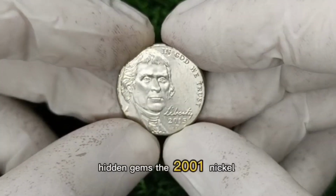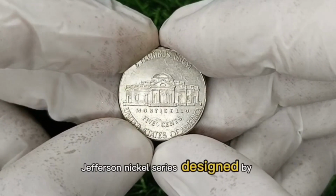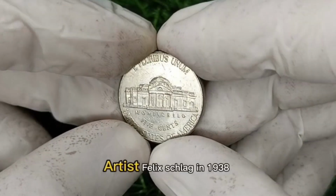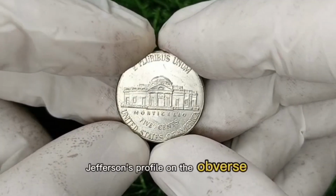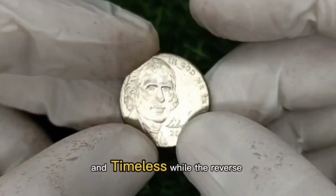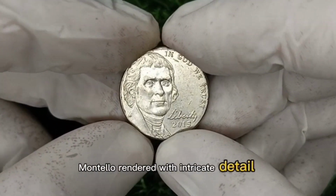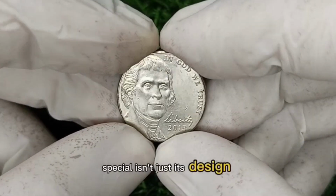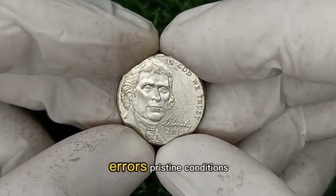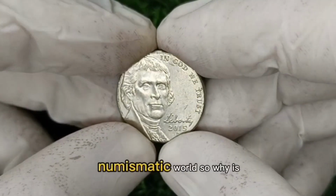The 2001 nickel is part of the long-running Jefferson nickel series designed by German-American artist Felix Schlag in 1938. Jefferson's profile on the obverse is stoic and timeless, while the reverse depicts Monticello rendered with intricate detail. What makes the 2001 nickel special isn't just its design, but the potential for rare errors, pristine conditions, and unique features that make it a star in the numismatic world.